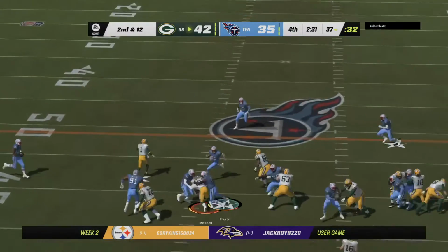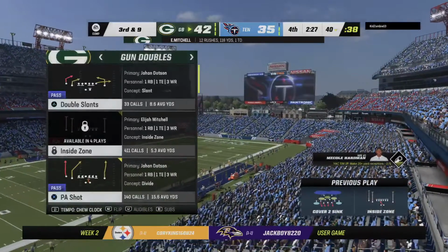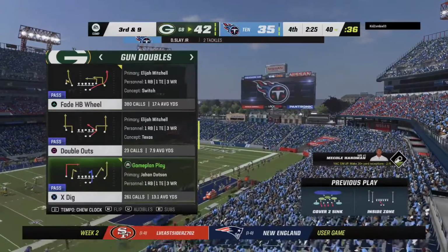A shotgun handoff to Mitchell. And he's dropped right at the 40. Gain of 3. Nice job there on the tackle. Keep him to the short gain.